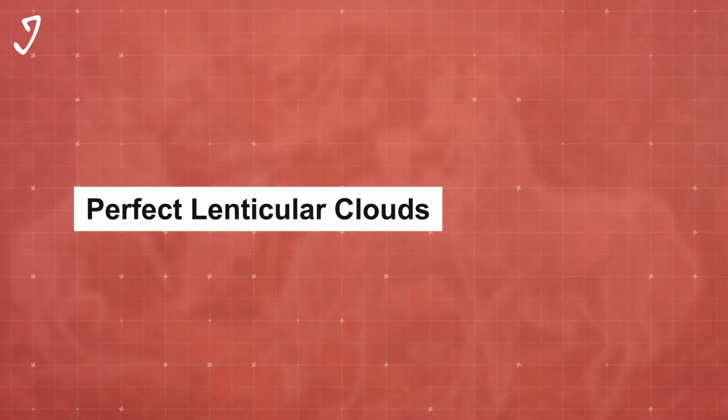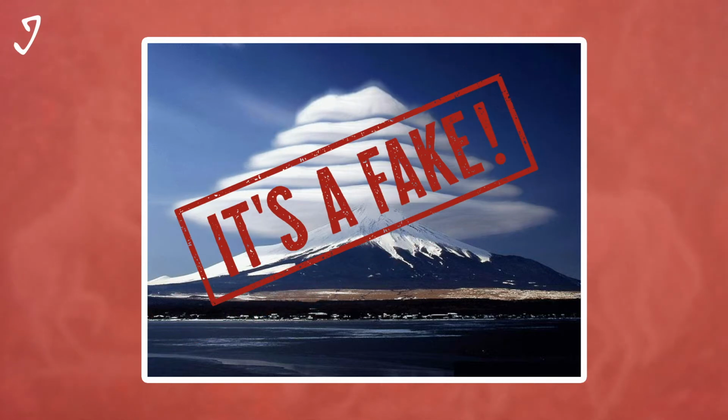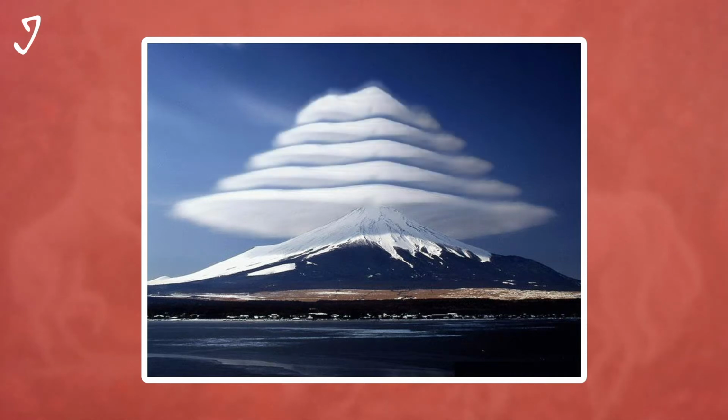Perfect lenticular clouds. If you've never seen this picture, then you have been living under a rock. How could you have missed the beauty of these clouds on top of Mount Fuji in Japan? This photo is now the background of millions of screens around the world. But alas, as the video title clearly ruins the surprise, this image is a fake too. The original photo is one layer of cloud, which looks spectacular, but apparently the designer doesn't settle for one layer and decided to add 4 more just to make sure.